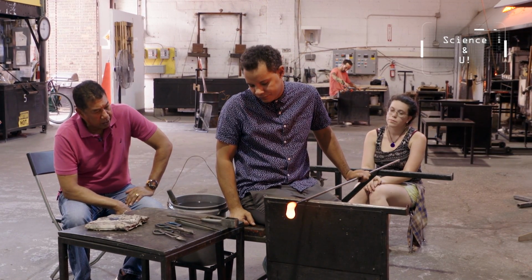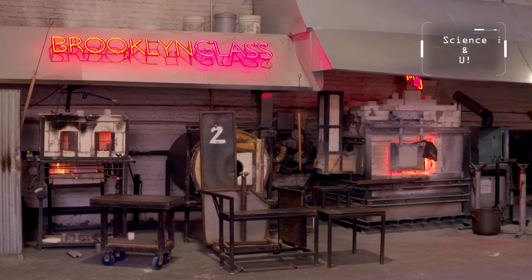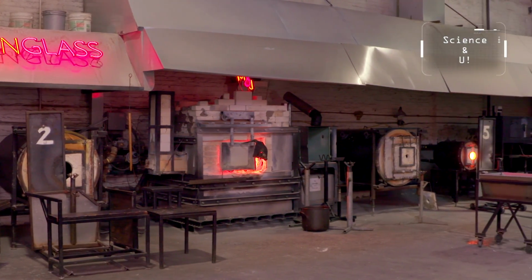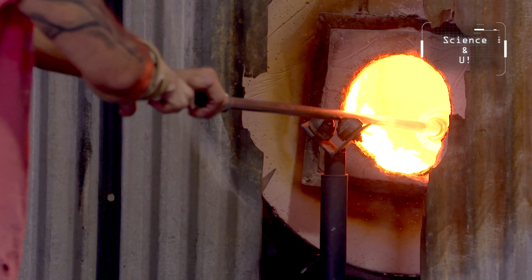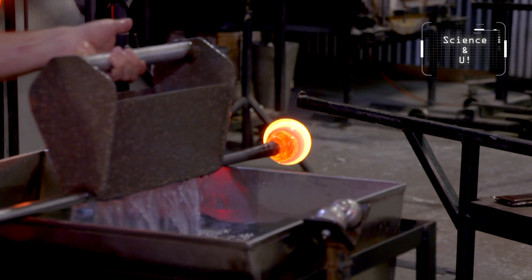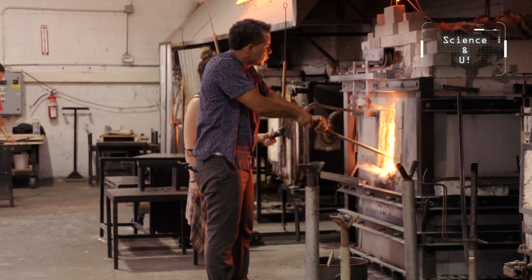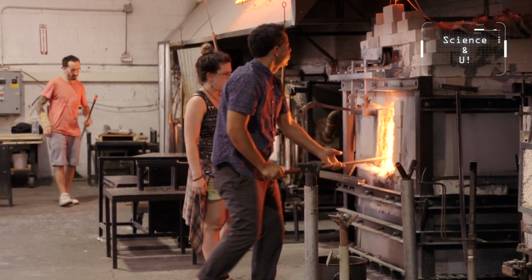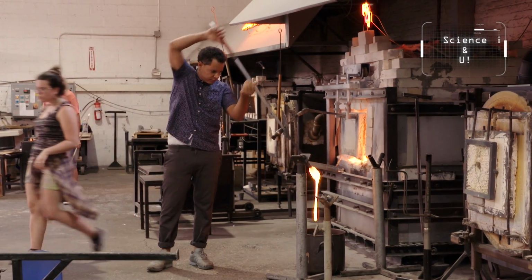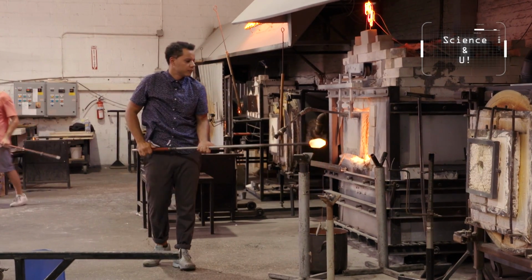Leo Tchaikovsky is an artist in residence at Brooklyn Glass, located in the Gowanus section of Brooklyn. He's showing us how to manipulate and blow glass, the components of which have been compared to a recipe for baking cookies. Glass is created in the furnaces on site, where the chemicals, including sand from beaches or silica, are heated to 2,400 degrees for 8 hours.